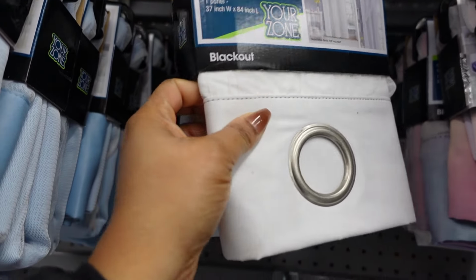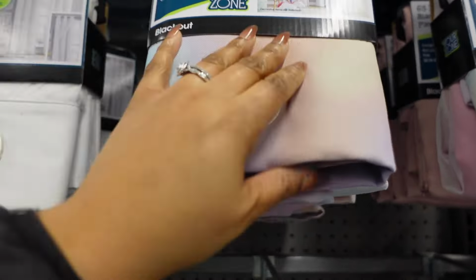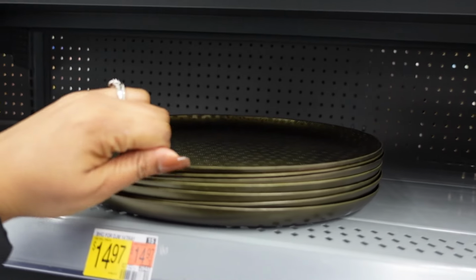I want to see if there's any kids curtains that are blackout for Mila. This one is okay. That price is not bad. It's first come, first served up in here too, y'all. Let me find out. Okay, this is not bad. Two-panel blackout, but it's gray. There's no other colors. Oh, there's a pink one. We'll see. Let's take this.